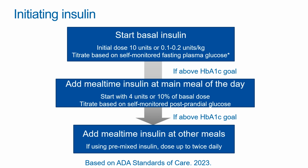If that's not enough, then we can usually add in a mealtime insulin. I always start with just the biggest meal of the day. Again, you're starting at a low dose with mealtime insulin, usually 4 units or 10% of the basal dose. And then you titrate based on postprandial glucose. So what I usually say to patients is you learn backwards when you're treating with insulin. So we want to see how you respond to a meal, and then you can't do anything about it. It's already done. So we want to learn for the next meal.